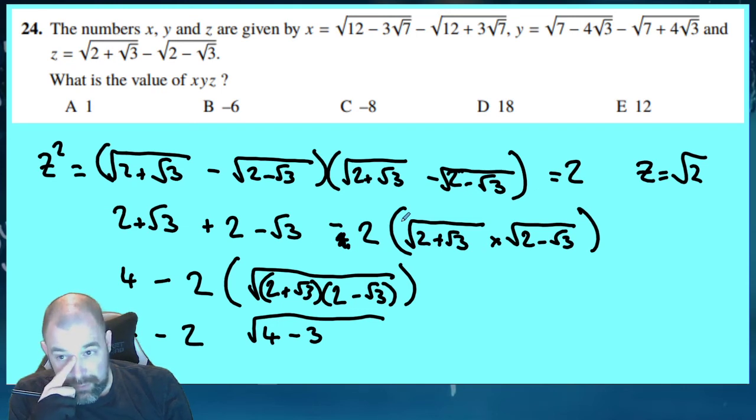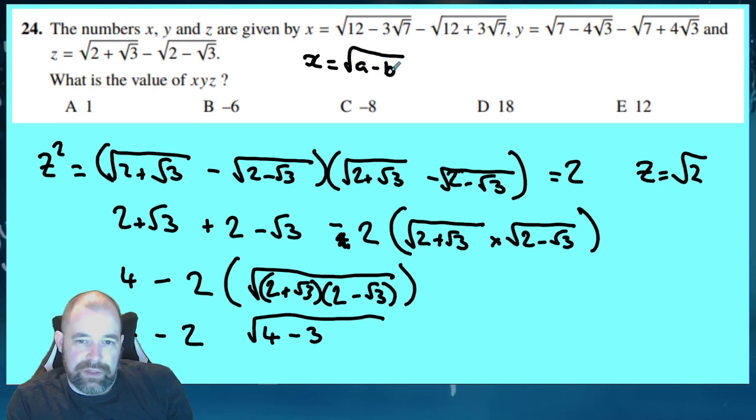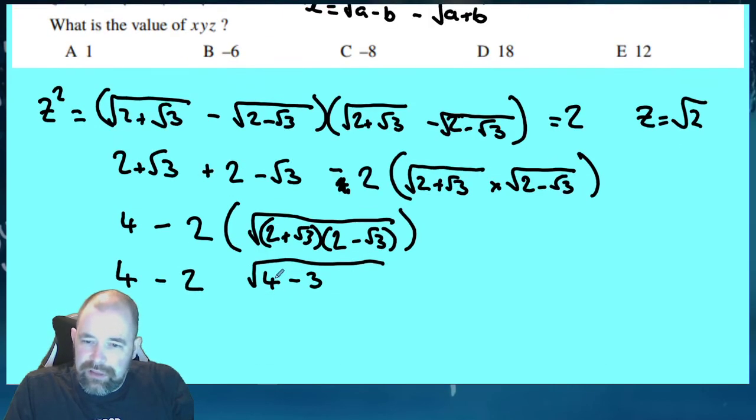You made it in terms of A and B. I'm going to come back to it. I think that will work, but there's a lot of maths to do there. Where A is 12 and B is 3 root 7. Oh, I see what you mean. So you're saying that x is root A minus B minus root A plus B, and then you'd square that. Oh, and that's the same for all of them, isn't it? And then if you square that, well, let's crack on with this, and we've got a method.